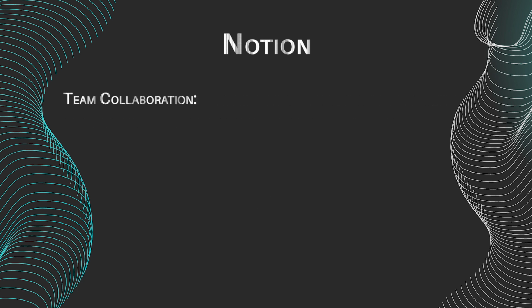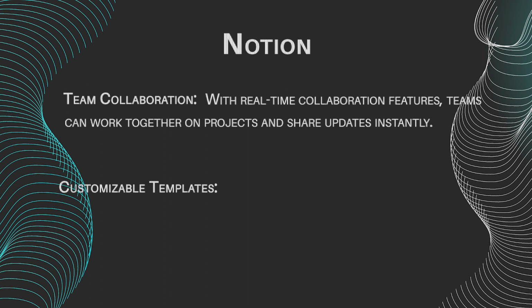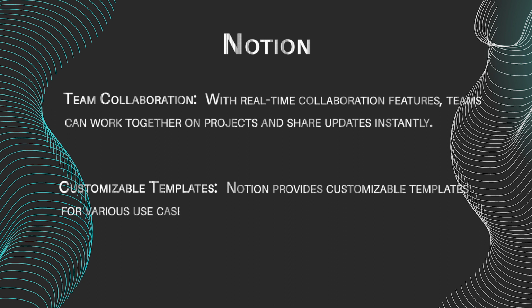Team Collaboration. With real-time collaboration features, teams can work together on projects and share updates instantly. Customizable Templates. Notion provides customizable templates for various use cases, from project management to personal journaling.